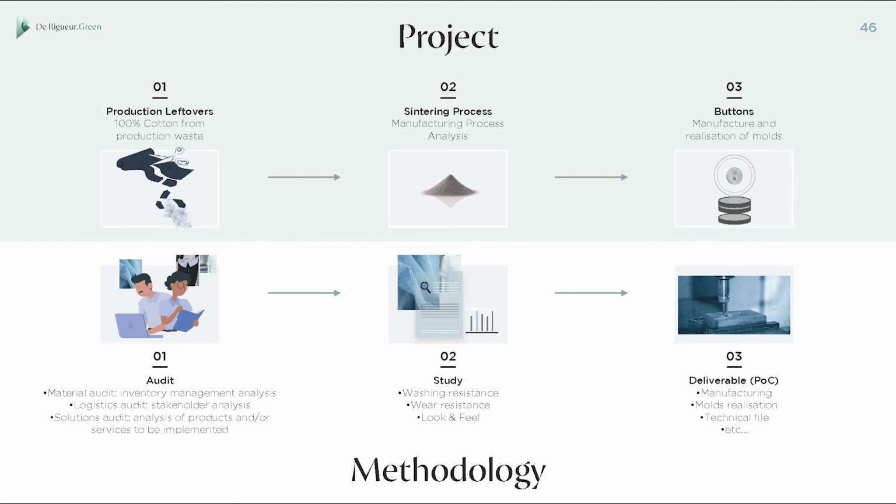If we now get back to our methodology, we can see its different steps illustrated by the steps of the first project I mentioned, the recycled button one. Here, the audit phase was an inventory of a stakeholder analysis about cotton production wastes, which led us to a solutions audit to find which product or service could benefit from that problem. Then, the study phase was an investigation about the sintering process to transform cotton waste into powder. Finally, the proof of concept, POC step, corresponds to the buttons idea with 3D modeling and mold realization in order to produce them in series.